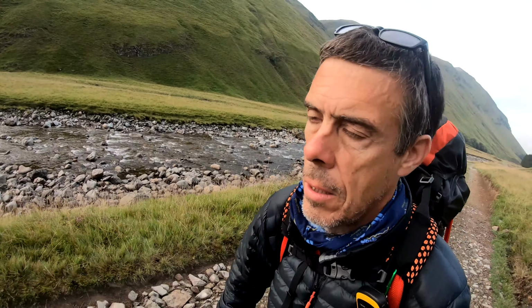Today I've got to finish my walk up Glen Tilt, then pass over the top, past a ruined bothy, and then head down Glen Feshie, which I've never been down before. So obviously that's something I'm wanting to see. But Glen Tilt, absolutely lovely.